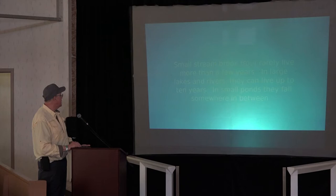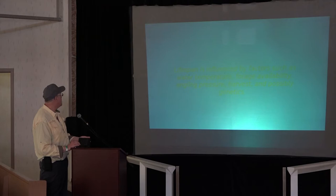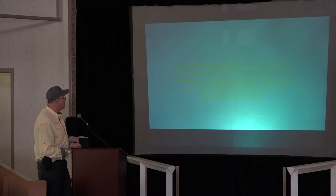In large lakes and rivers, they can live up to 10 years. In smaller ponds, they fall somewhere in between. Lifespan is influenced by factors such as water temperature, forage availability, angling pressure, harvest, and possibly genetics. The oldest brook trout on record was a stocked fish from the High Sierras of California, which was 24 years old. Extreme conditions severely slowed its metabolism.